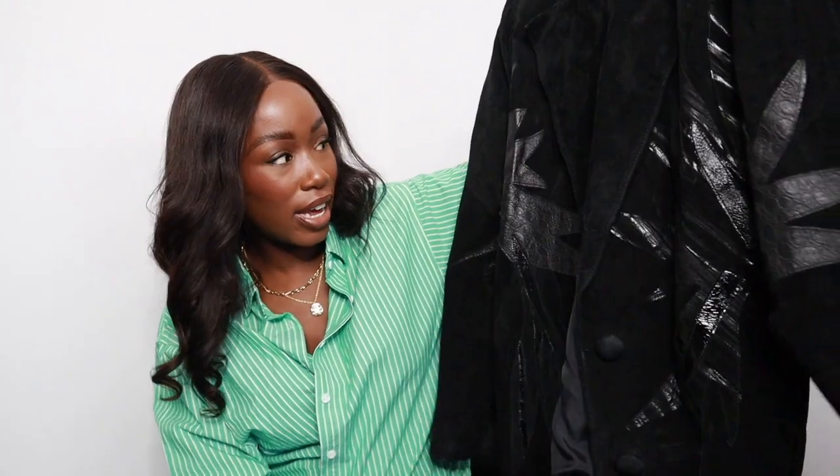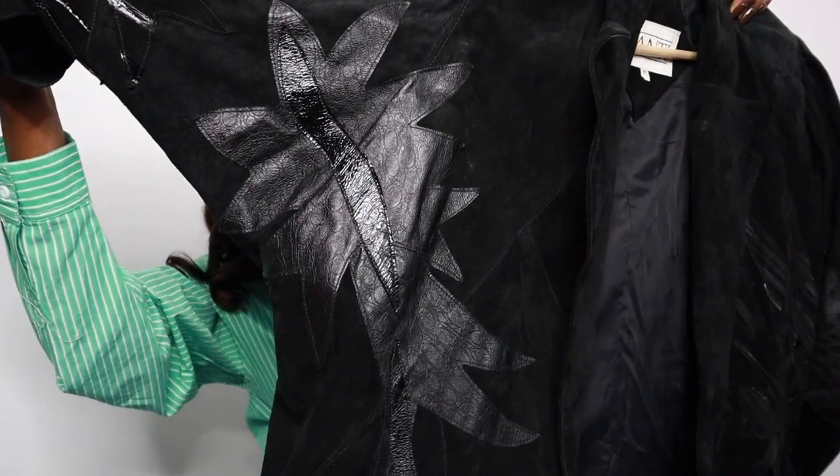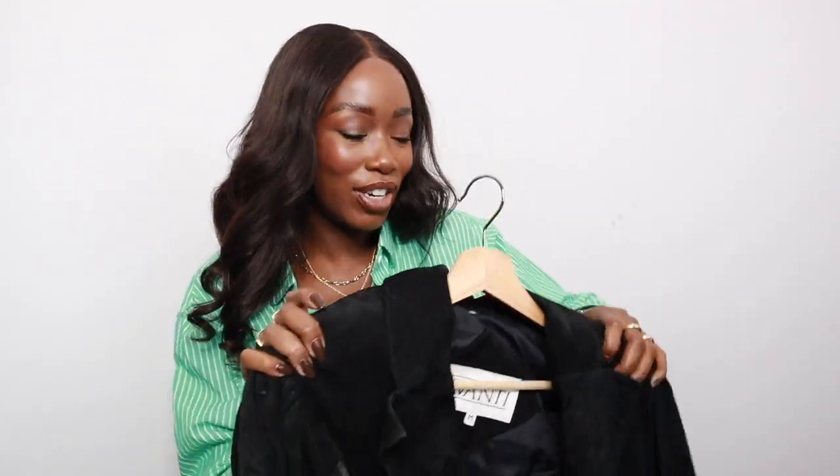So, coat number 3 is a suede coat or jacket. I would describe this as a long line bomber, but is it really a bomber shape? I think it is. Again, it has shoulder pads. I'm literally just in my shoulder pad era. I don't know why, but that's where I am. And I just love the structure that shoulder pads add to an outfit and add to a look. I've always loved that in blazers, in coats, in everything. So this is very in keeping with my personal style.